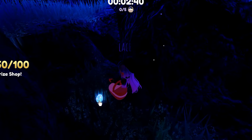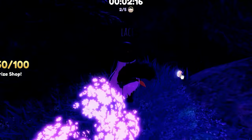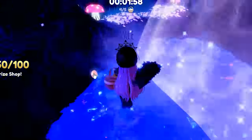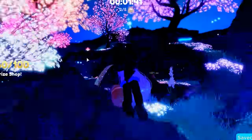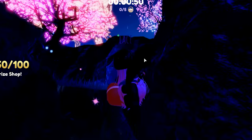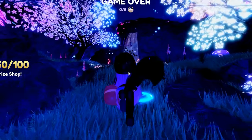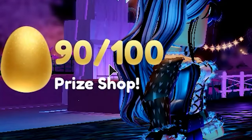How come I can't collect it? Did they do something to this egg? I can't get it. Maybe because I was frozen, I can't collect it. Okay, we'll just find another egg. It still won't let me collect that one. Okay, that one's totally broken. I need to completely forget about it. Get the alien egg. Got it. Okay. Yes, 90. Okay, I only need 10 more.